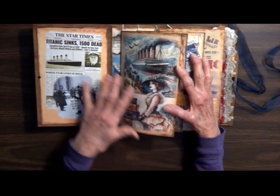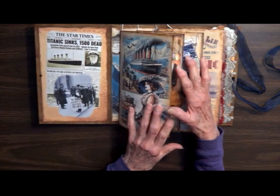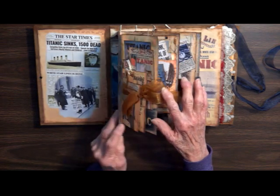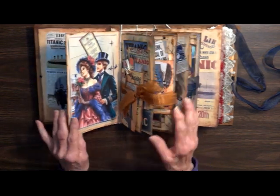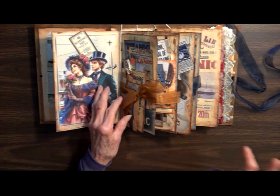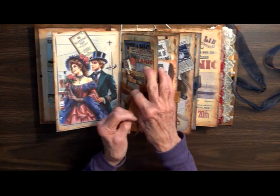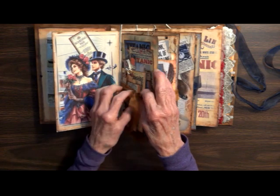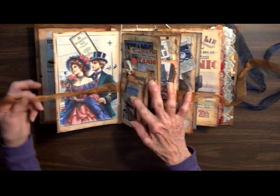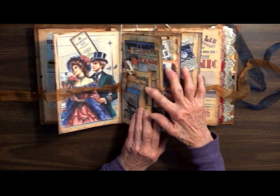Here's your first section, beautiful images. The base of this journal, the papers, come from PolkaArtStudio, if you want to stop and get you some. I loved it, and I've thrown in other little cards I had, and I pulled some off of the internet to get all the pictures that I needed. Didn't find everything, but I got close.